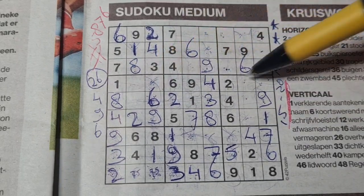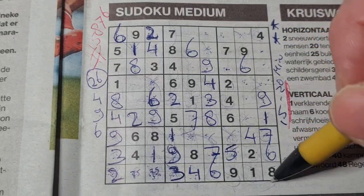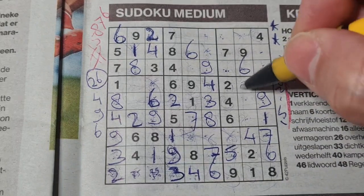So in the row above, the only 2 places left for the 8 should be here or there. We see an 8 in this last column. So no 8 there, 8 should be there.